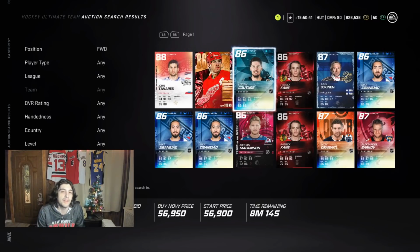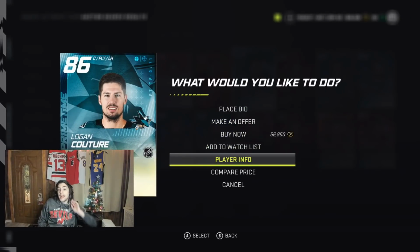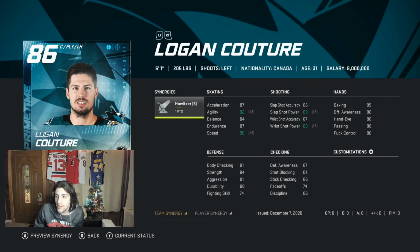I love this Couture. This Couture card is amazing. I don't know what his exact price is, but I remember it actually was really cheap a week or two ago, but now it's gone up. So it's around 50k. Couture has Howitzer, and that's before Distributor. So you get to 93 speed. His shot's good. You're just trying to find these cards that have Howitzer and Speedster and Distributor. That's really the way to build your team right now.